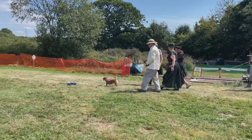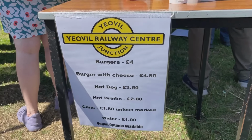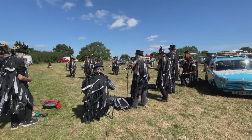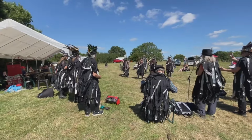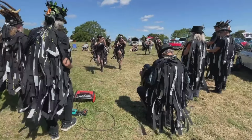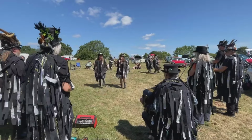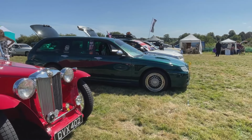I was really hungry by this point, so I headed up to the barbecue tent for a really reasonably priced burger. While I waited for my burger to be freshly cooked, I enjoyed watching the Wild Moon Morris dancers. They were pretty amazing. I also took a look at some of the gorgeous classic cars.